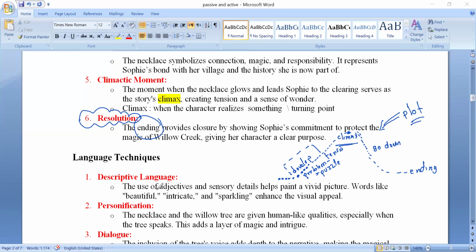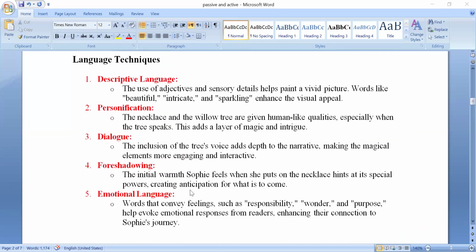All right. Look at the literary techniques that are used here in this text, because you will need to use similar techniques in your writing. Read, Saif. Language techniques. Descriptive language. The use of adjectives and sensory details helps paint a vivid picture. Words like beautiful, intricate, and sparkling enhance the visual appeal. Personification. Yes, so here he used what in the story? Descriptive language. Be sure that you use descriptive language in your story. This is very important. So number one again, what do you need to use in your story? Descriptive language, which we named specifically as imagery.